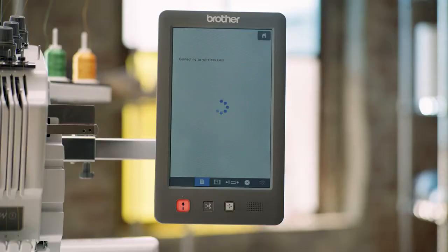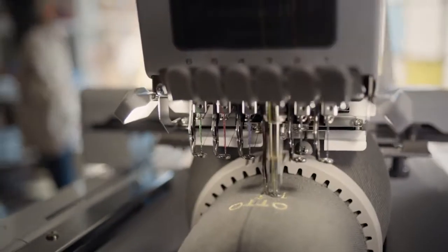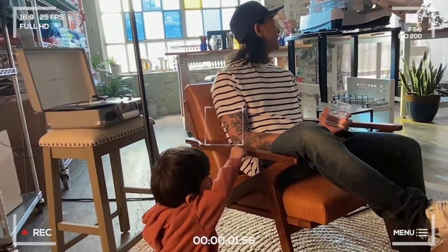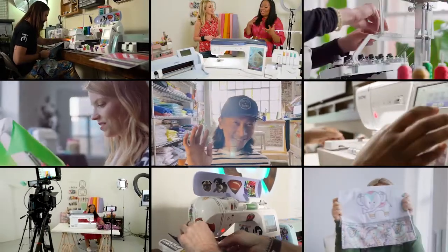Wireless connectivity allows you to monitor production of your projects, transfer designs, and even network multiple machines. People everywhere are taking things to the next level with the entrepreneur PR680W. You can too.